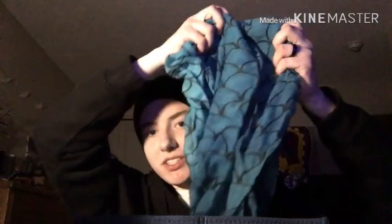Then there's these gloves that Lucas gave to us. He's a friend in Portland and is really nice. Then there's a fish scale scarf. It's not the perfect shade of blue, but it's pretty close. Then there's blue sparkly yarn. The camera makes it look more black. It's blue, or at least the sparkles are blue.